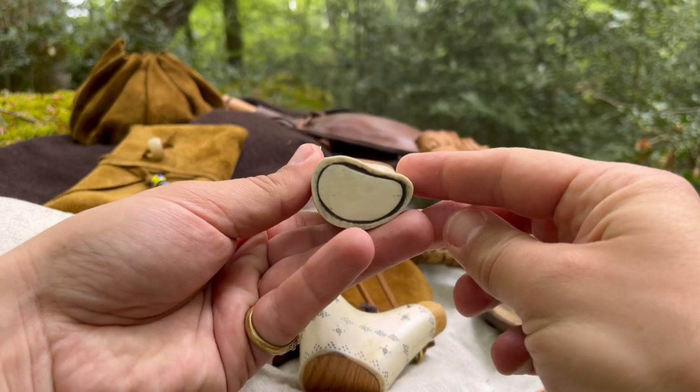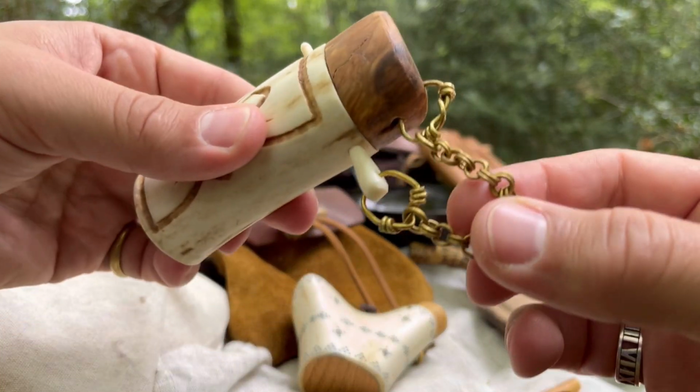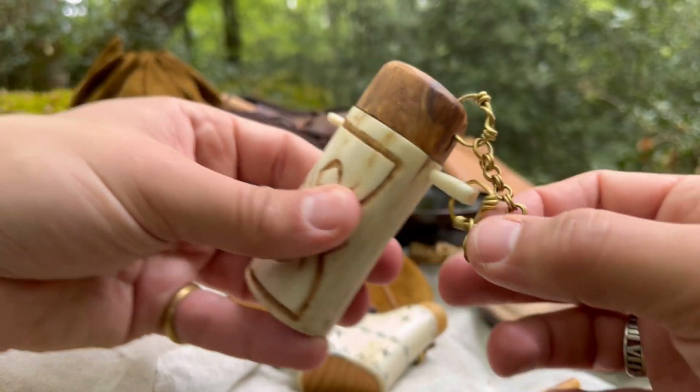In this one I put some dried herbs. It's made from bone. I also ordered it, but I made all the metallic part by myself.